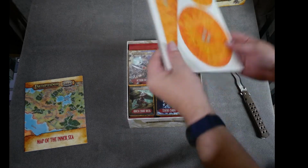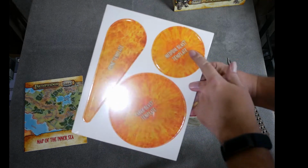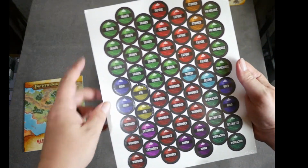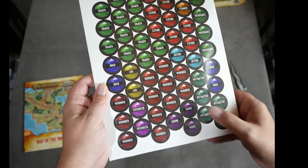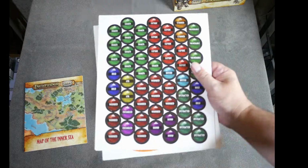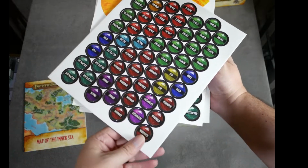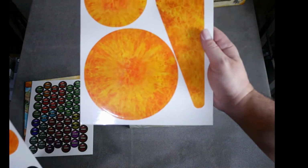Next we have templates. So we've got a medium blast, a large blast, a cone template. There are 3 sheets in there. Oh, look at this. Here's all of our conditions. Shaken, fatigue, vulnerable, defend, wound, bound, distracted. I'm kind of curious now what the middle one is. So we got tokens. Oops, I just popped one loose. Those are double-sided. There's the back side of the templates.